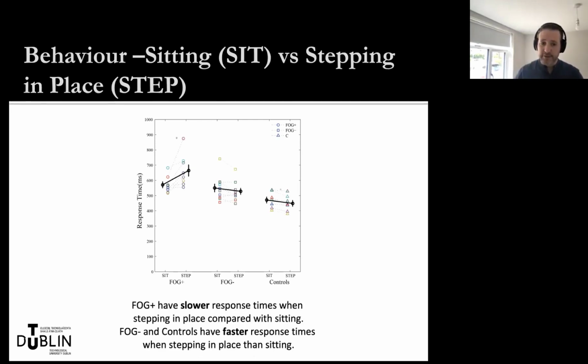But for the stepping condition, and this is lovely to see the behavior, that's why I think behavior is so important. Because if you have a behavioral effect, you definitely will see an electrophysiological effect. If you don't have a behavioral effect, you might see an EEG effect. And I'm going to illustrate that with this data as well.